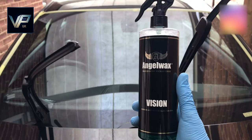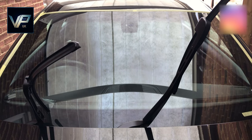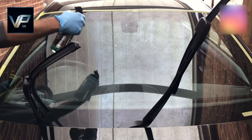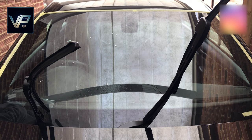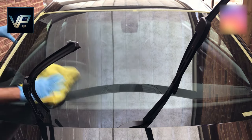So now we've used all these chemicals, used the blade and also the clay bar, we're going to go over the windscreen one more time with AngelWax Vision just to make sure that we clean away as much as we possibly can. Again, name of the game, guys, is just to get the windscreen as clean as possible and keep it as clean for as long as you can.